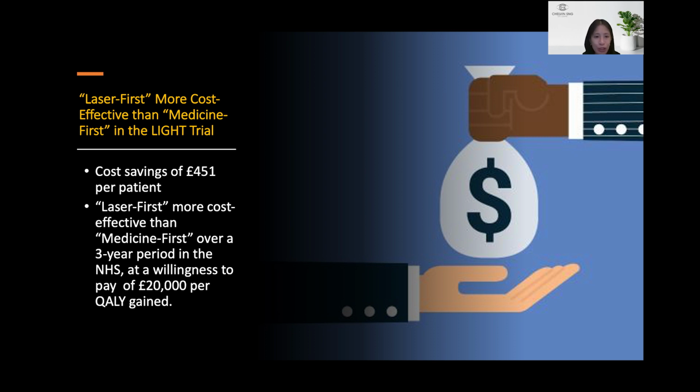SLT has also been shown to be cost-effective in the Canadian healthcare system. However, the cost-effectiveness of SLT may differ in various reimbursement environments, and it may be particularly favorable in countries where branded rather than generic glaucoma eye drops are used.